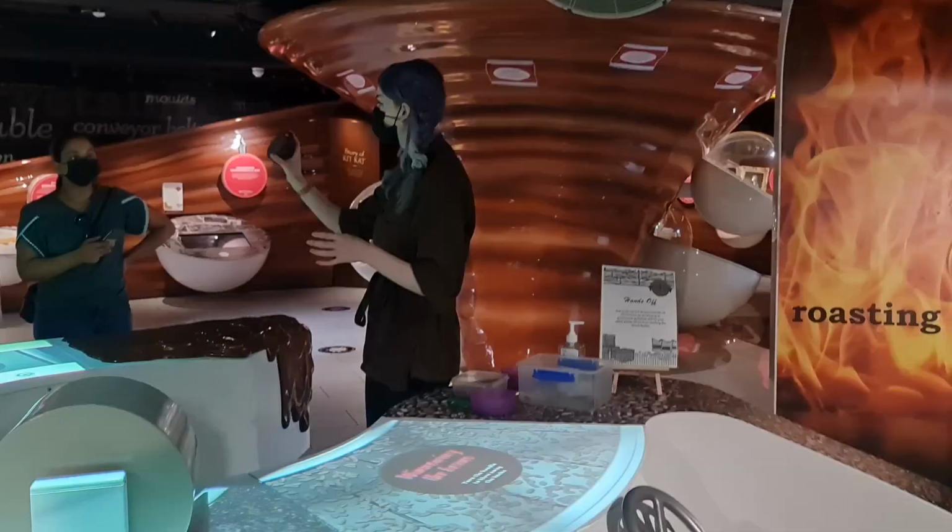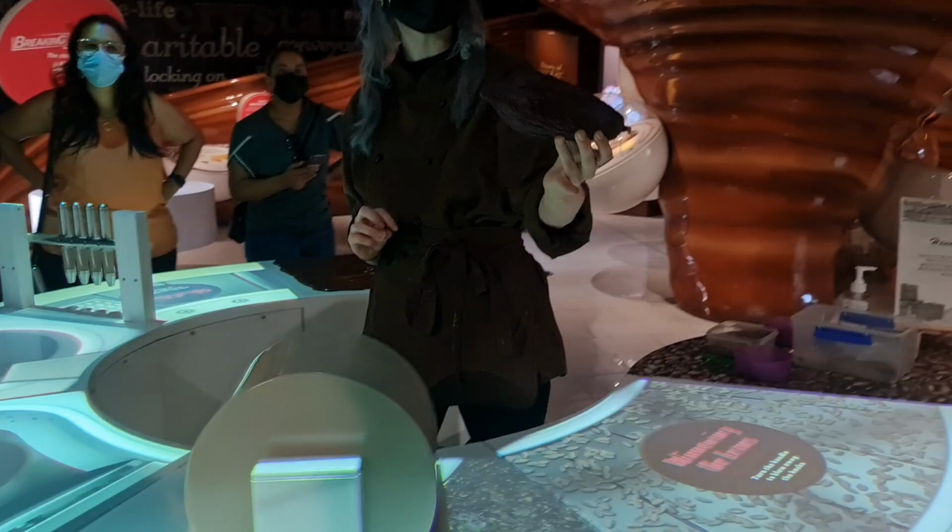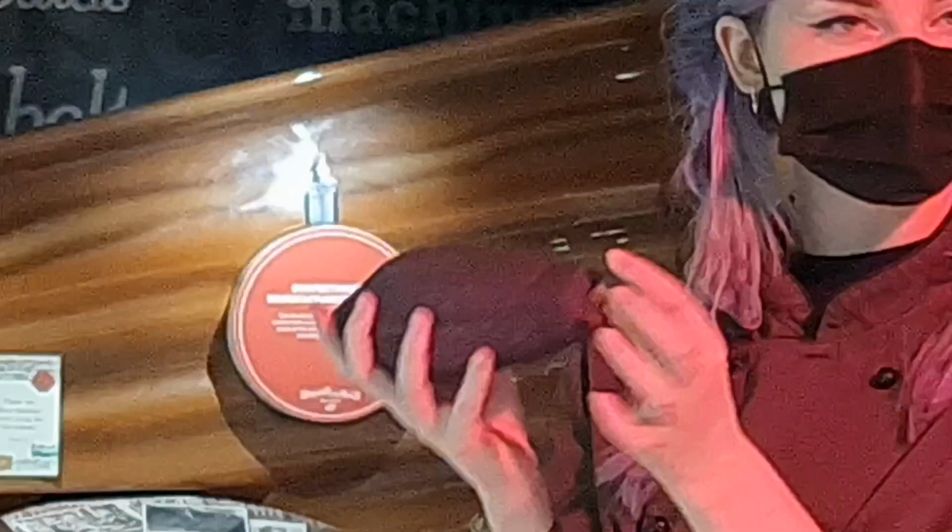And they grow a little bit bigger than this though, about the size of a rugby ball. And inside every single cocoa pod, you should find a load of cocoa beans, and there's about 30 to 40 in each pod, and I'll show you some.